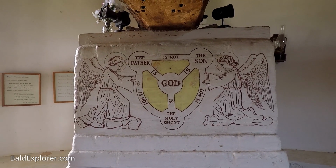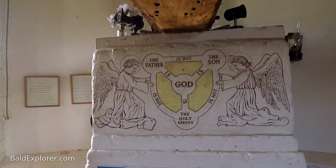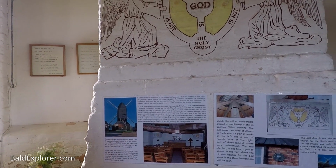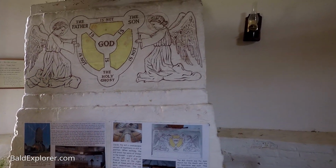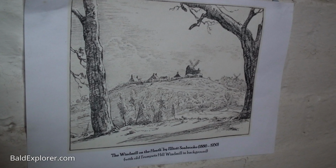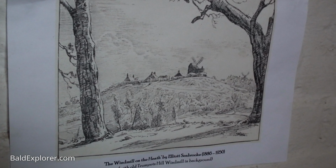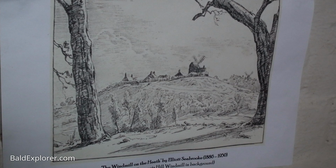Yeah, which of course is very reminiscent of what they used to do back in the medieval days when people couldn't read. Yes. It's all with diagrams and pictures. And here's some pictures of the church with a bit of extra information. Yes. There's also just round here a little picture which shows the windmill when it was a windmill and before the golf club's clubhouse was built in front of it, and also shows an old windmill that's long disappeared on the hill behind, the Trumpets Hill one.